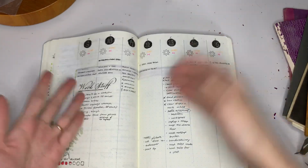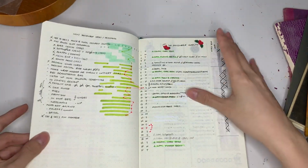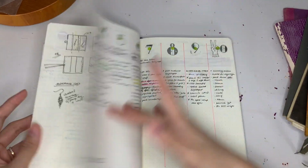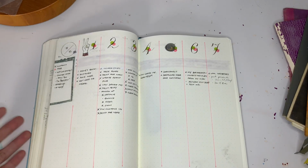As you can see, work stuff is literally here, so I ended up not using this a lot, and I guess I got really frustrated after a while that I was doing all this, and trying to organize my life, but it wasn't really working out, so I gave up.